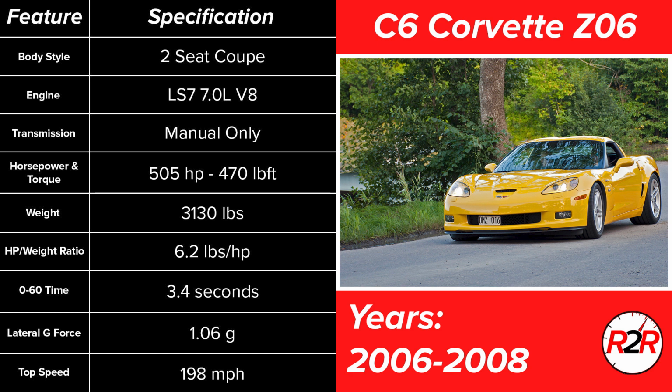Now, the LS7 makes this car pull plenty hard, doing 0 to 60 in 3.4 seconds, which is the fastest car on this list. This car also eclipses roughly 200 miles an hour in a top speed run, depending on which way the wind is going. But all in all, I would go as far as to say that this is the ultimate performance car for under $50,000, and there is nothing on this list that will beat it in all-around performance.